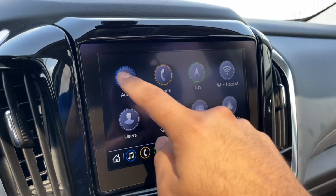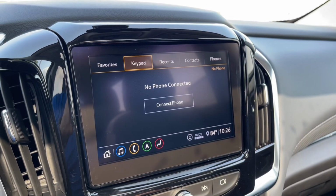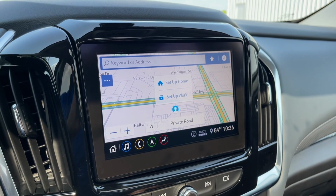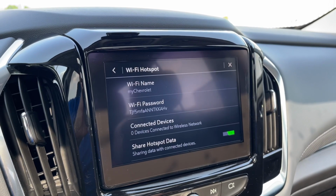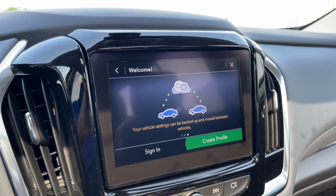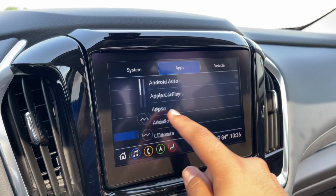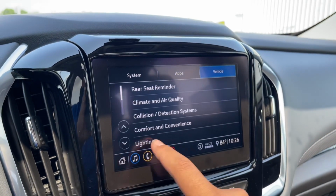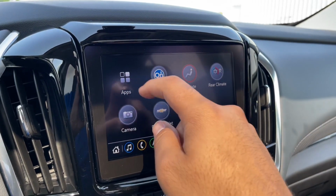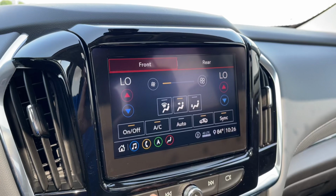And on the screen, you have your audio, you have AM, FM, Sirius XM, and Bluetooth. You also have your phone, your navigation. You have the Wi-Fi hotspot. Your user, you can customize this SUV for different drivers. You have the fully customizable settings. You have Apple CarPlay, Android Auto. You also have different apps you can download. OnStar services, your climate controls. You can control the front and rear from the screen.